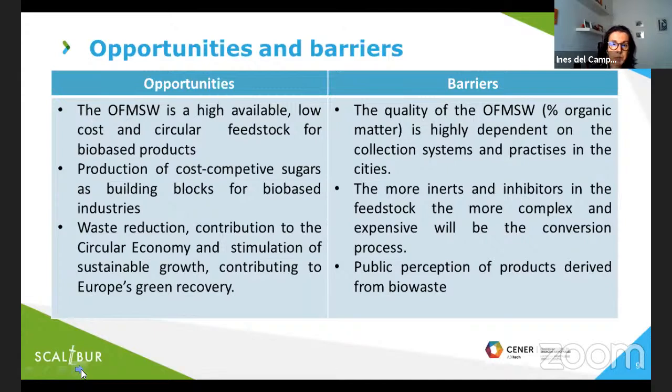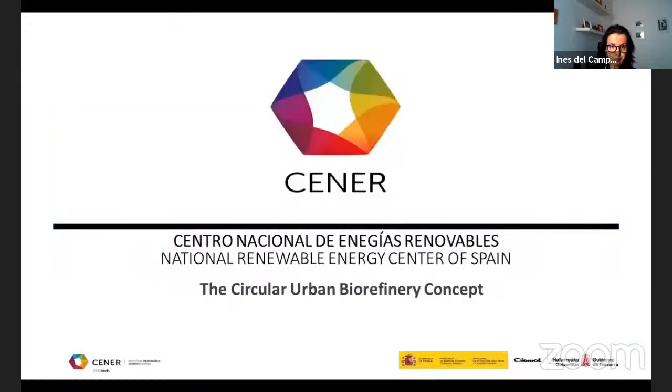Regarding the barriers, we have seen that due to the heterogeneity of the bio-waste, the quality depends mainly on the collection systems and the practices in the cities. Of course, the more inerts and inhibitors in the feedstock, the more complex and expensive the conversion processes are, because you have to include additional stages in order to reduce the amount of this material. And also another barrier is the public perception of the products derived from the biowaste.